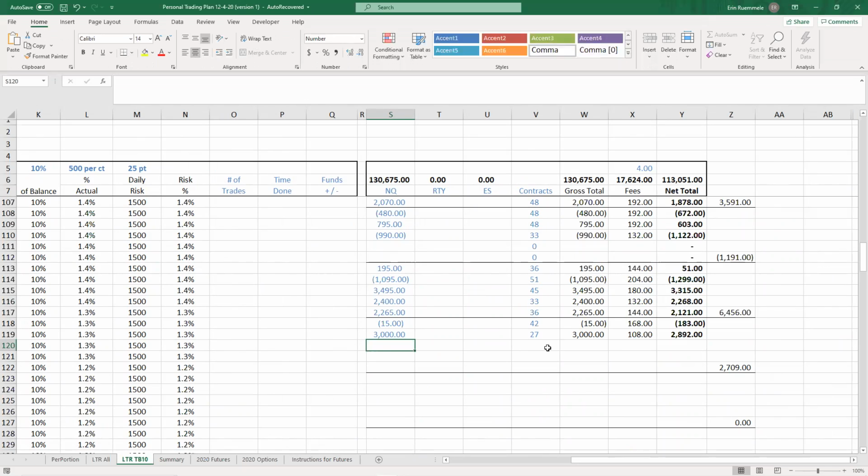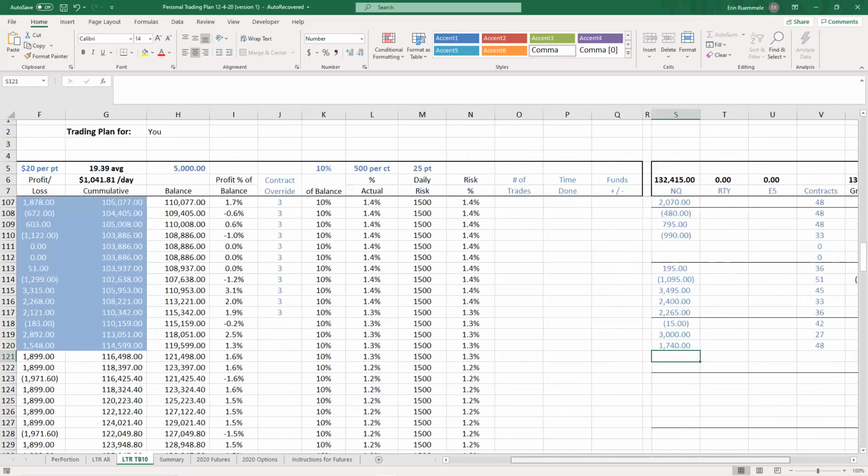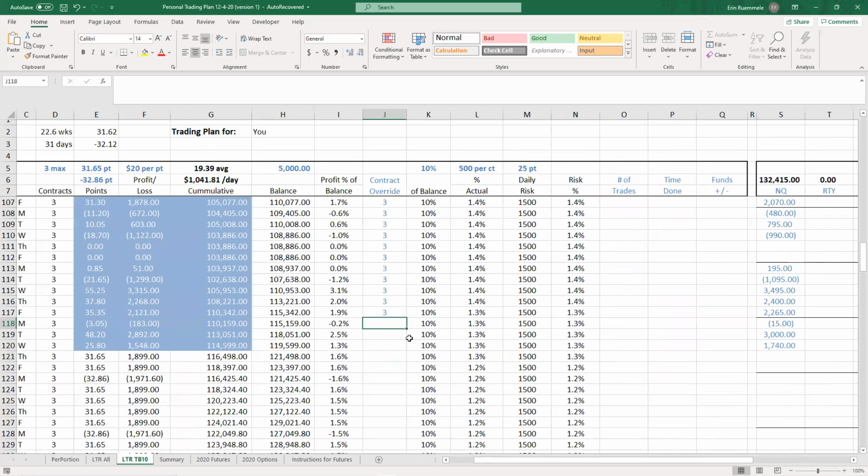Okay, so we updated that. And then today was positive 29 points, $20 a point, 3 contracts. So $1,740. And we had 16 trades today at 3 contracts, so 48. And we'll lock those contracts in.